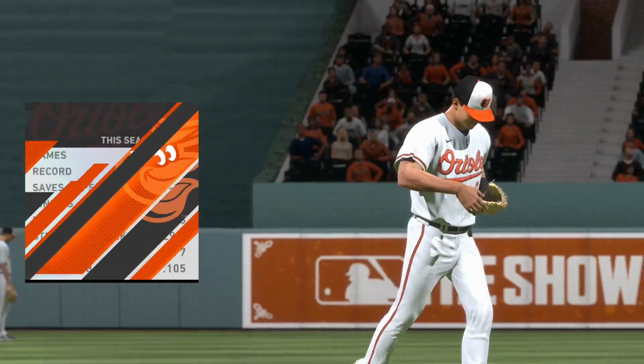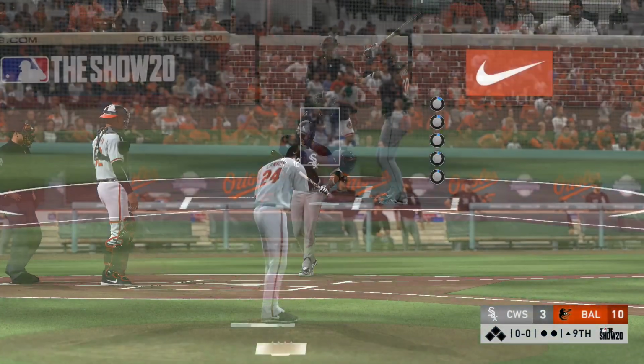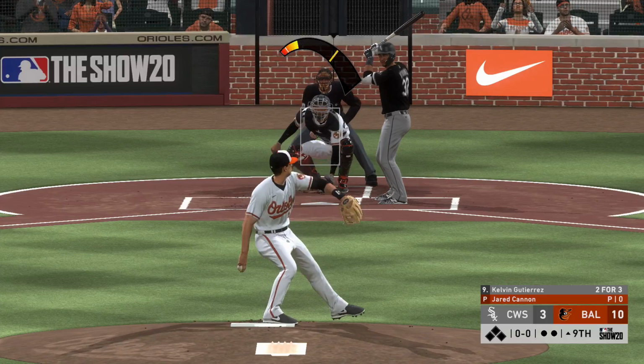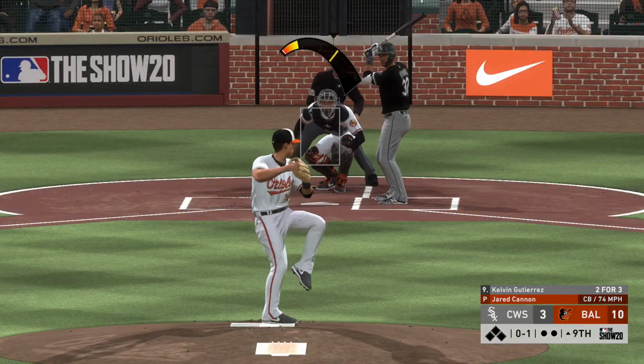Jared Cannon takes the ball now in inning number 9, looking to close the door. Now at the plate, Kelvin Gutierrez starting things for his side in the 9th as they face the improbable odds of trying to come back in this one.